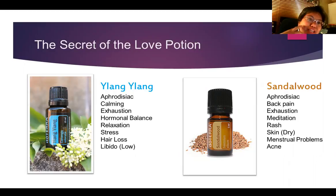And sandalwood, I've used this a lot with my dementia clients, like with Alzheimer's, together with frankincense, but it's so good in opening the brain, the mind. It opens you up to more possibilities. Things you don't understand, you somehow begin to understand. So it's a very good oil. Both these are very good oils. Is that it? The two secrets of that love potion?